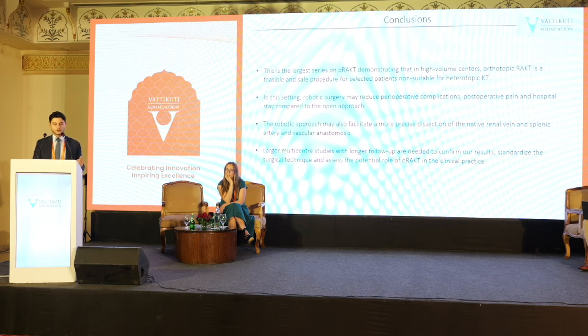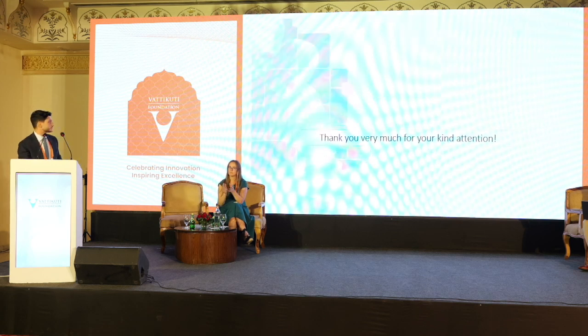to the open historical cohort, can reduce the hospital stay, and also may facilitate a better dissection of the native vessels. And of course this is just a pivotal study, so further studies are needed to confirm our preliminary results and to standardize the technique, but it sheds light on another possible application of the robotic approach in kidney transplant. Thank you so much.